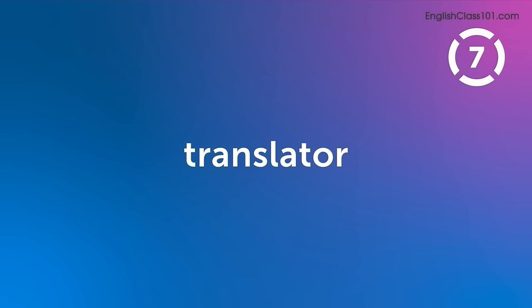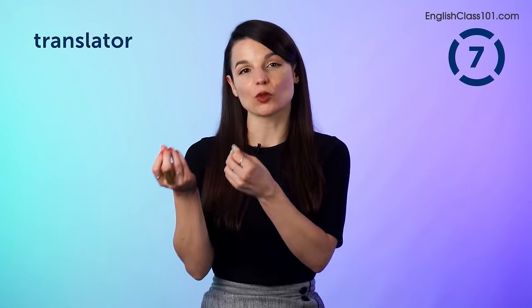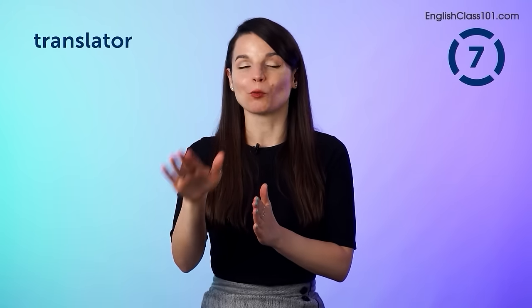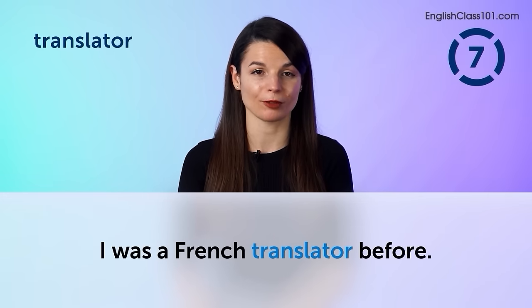Okay, the next word is translator. A translator is someone who changes written words from one language to another. So this is different from an interpreter. An interpreter changes spoken words from one language to another. A translator changes written words from one language to another. These people are very important for books and articles and other written things. Here's an example sentence. I was a French translator before.